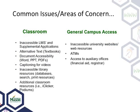And so one thing we did was we took all those cases and we said, let's compile all of the common issues and areas of concern so we can see what's being pointed out as far as our problems from what these cases mention. They're all looking at learning management systems and supplemental applications. Supplemental applications would be like Google Apps for Education, My Labs, the McGraw-Hill Connect kinds of applications. Some of them are looking at alternative textbook resources or materials not being provided in a timely manner.